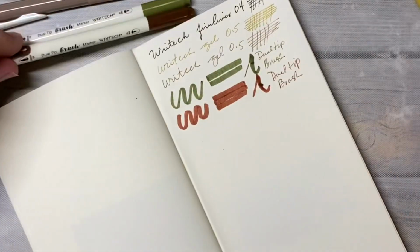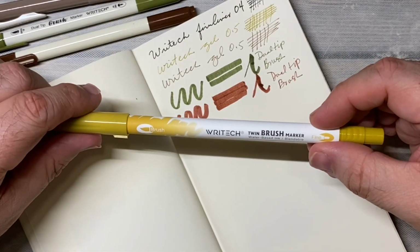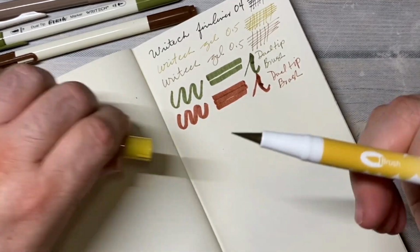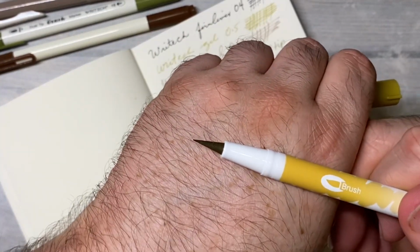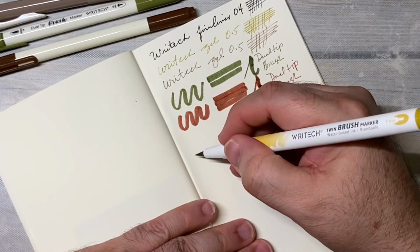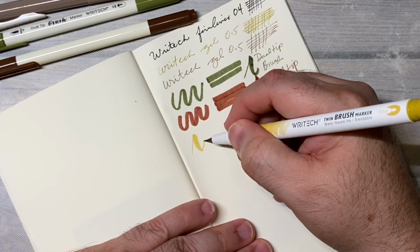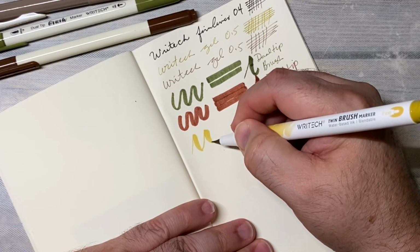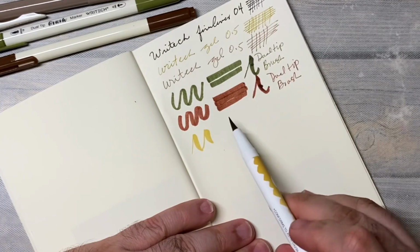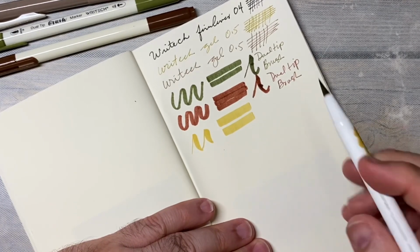It's a nice brown. Now this one says a twin brush marker. Now this one does look like a Tombow. It looks like a Tombow because of the size. So I'm gonna try just going up. This one works better, but the tip is incredibly squishy.